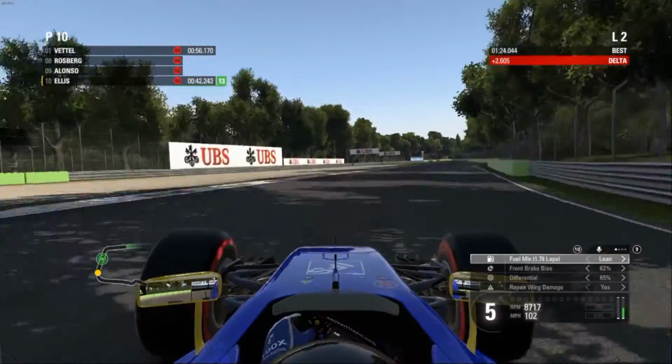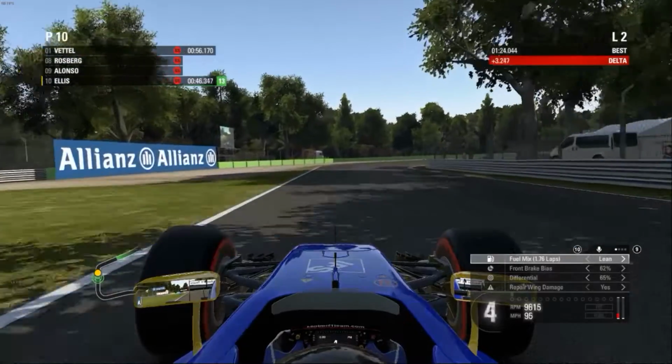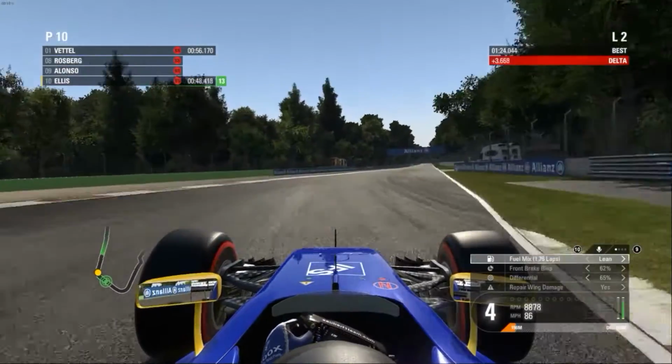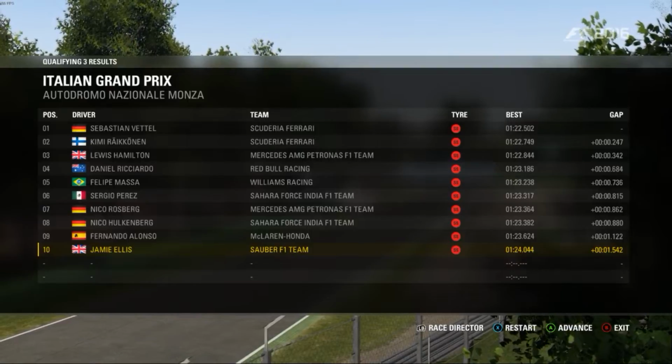We haven't got any tyres left after this. These are going to be done. We haven't got enough fuel anyway. Oh, that's a big disappointment. Okay, so it's a very disappointing Q3.